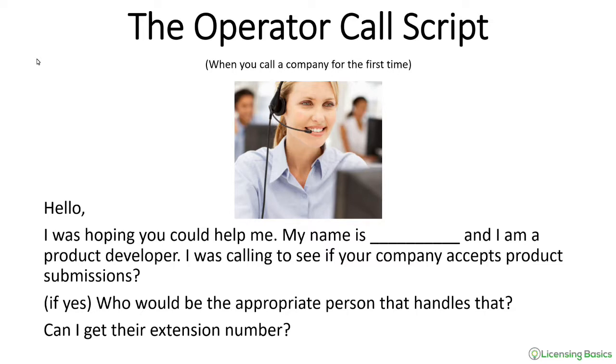If yes, then you would ask who would be the appropriate person to handle that. And you want to try to get their extension number. The reason for this is you want to be able to call this person directly if they don't answer when you're transferred over. A lot of times the operator is going to say, yes, that's John Smith, I'll transfer you. Or they might not even give you a name, and so that's why you always want to ask for the name. If you get transferred without knowing who's in charge of that department, or without knowing the extension number, then in order to call them back, you're going to have to go through the same process again of asking the operator.